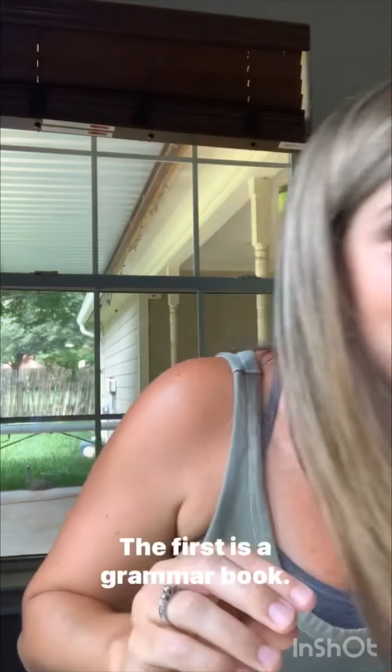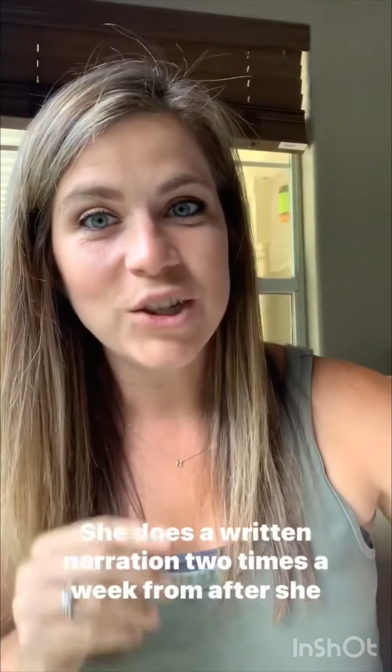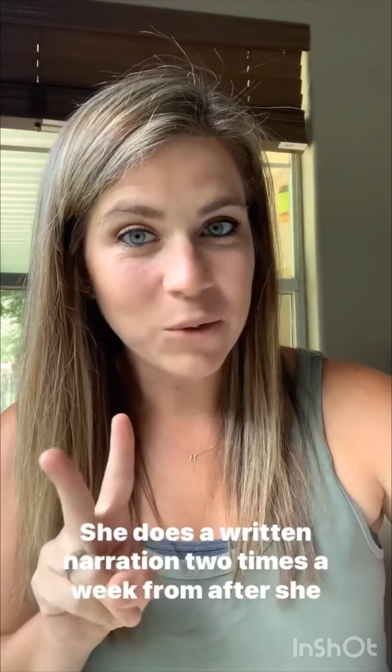The first is a grammar book. We use Fix It Grammar, and she does it daily. I love it. The next is writing. She does a written narration two times a week after she reads. And I also bought a simple creative writing book. So this supports me in the writing department.